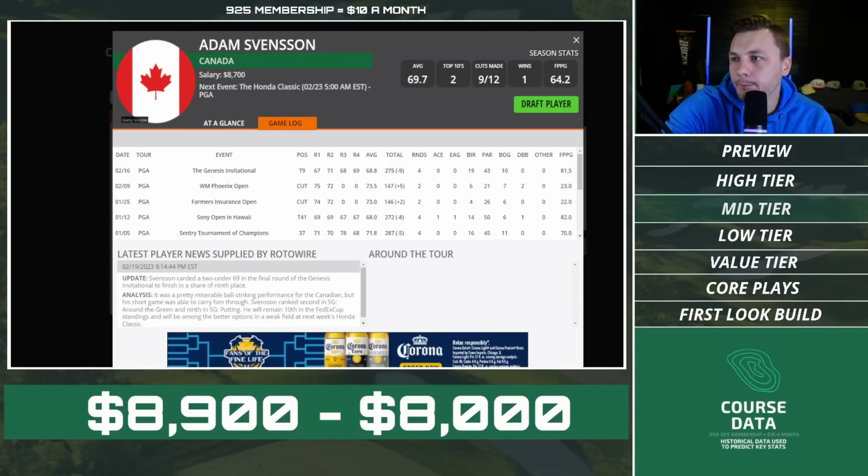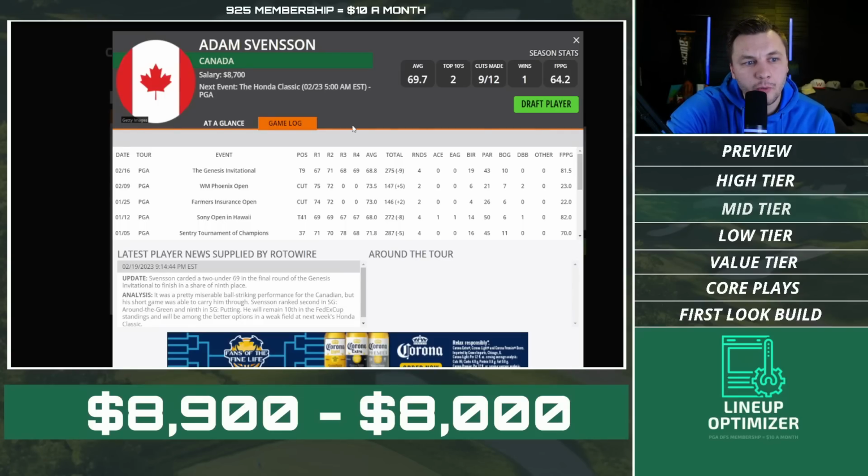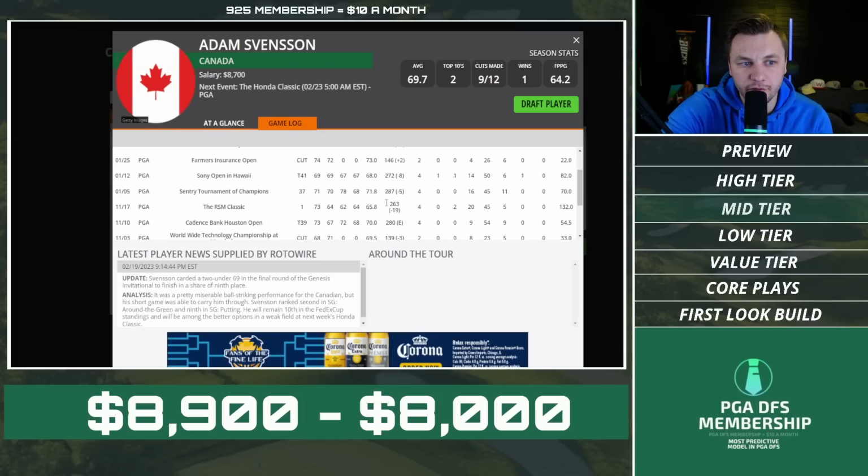Interesting play. 9th place finish at this tournament last year, and coincidentally, a 9th place finish in his last start at the Genesis Invitational. Waste Management Phoenix Open, struggled, didn't make the cut. Terrible finish there, really. 87th the week before that, 41st, 37th, but had a victory at the RSM Classic.